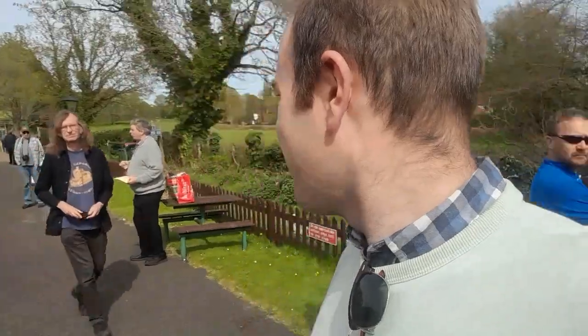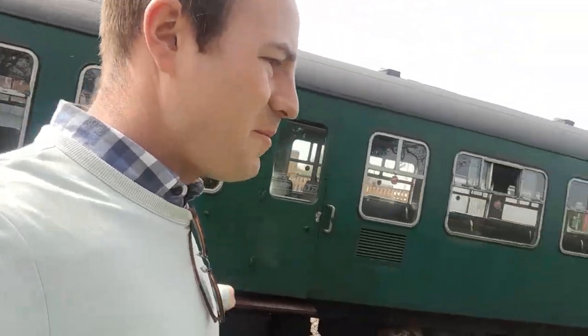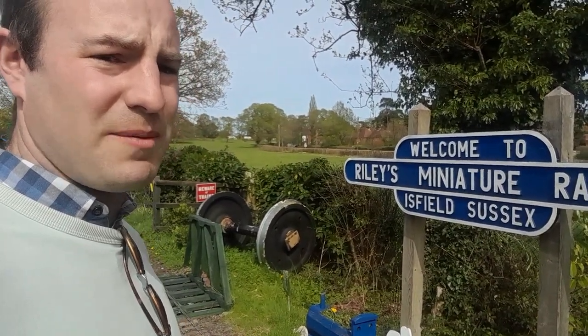So what we'll do, the train comes along, we'll go for a ride. I'm not sure if I'm going to do the standard gauge line first or the narrow gauge line, but this is pretty cool, this loco. We'll have a look. I'm still not sure which train I'm going to catch first, whether it be that one or Riley's Miniature Railway. So I'm going to hang around now and just see which one comes along first, or which one departs first rather.